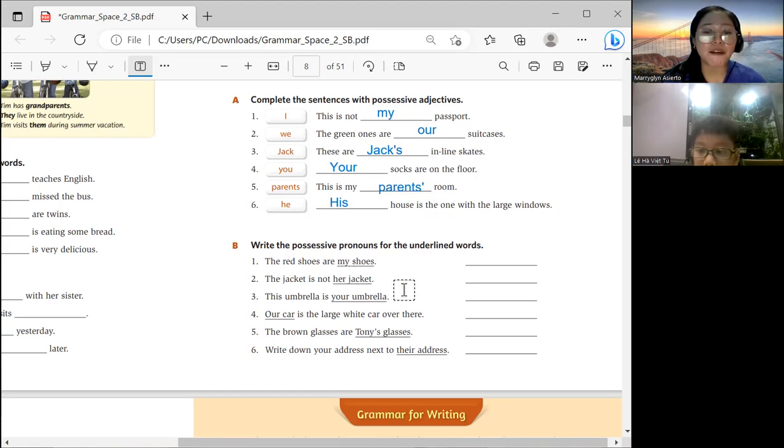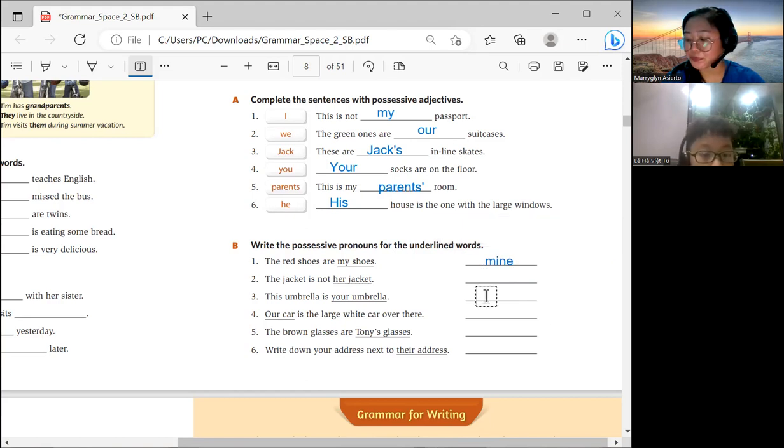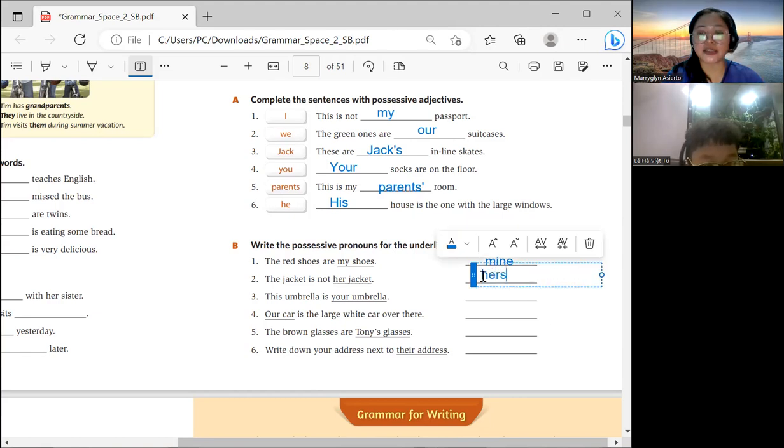Okay, letter B. Write the possessive pronouns for the underlined words. The underlined words here, as you can see in the sentences, from one up to six. So, the red shoes are my shoes. You have to write the possessive pronoun for my shoes. What is the answer for that? The red shoes are mine. Mine, correct. Very good. Next, number two. The jacket is not hers.